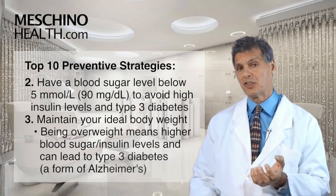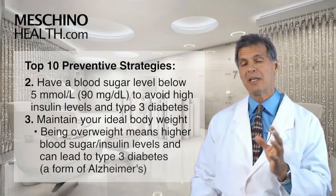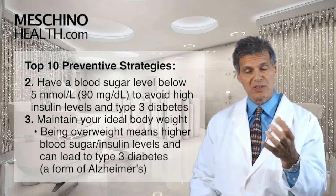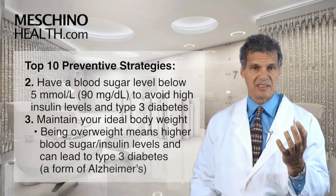Number two, you want to have a blood sugar level that's below 5 millimoles per liter, which is 90 milligrams per deciliter. When blood sugar rises, insulin also rises, and people are prone to what's called type 3 diabetes, which involves a type of Alzheimer's disease.